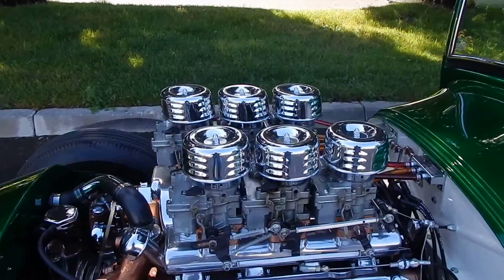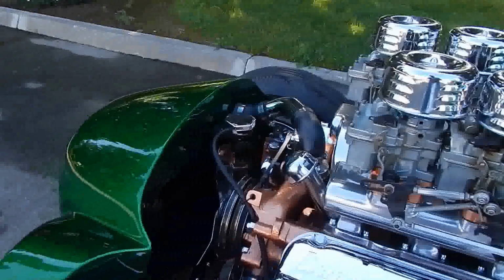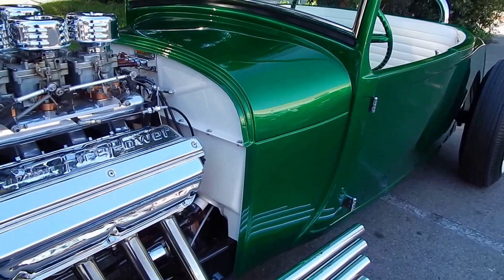Obviously, six GM two-jet carburetors. Custom fiberglass nose on it. Looks like deuce rails, so it's been channeled. It is a '29 Ford Model A Roadster. It is a steel body.